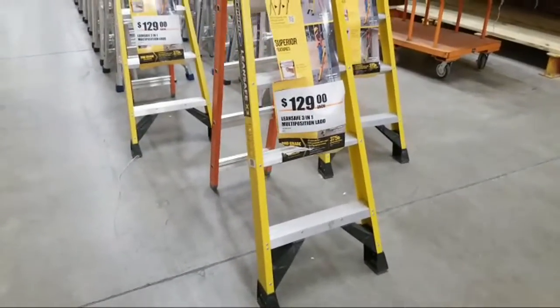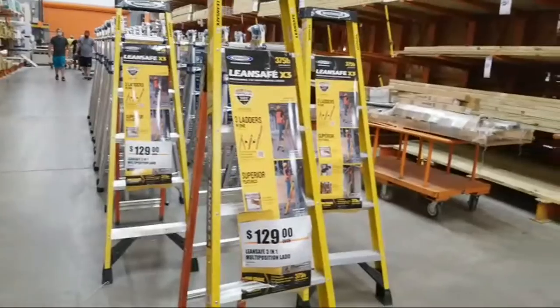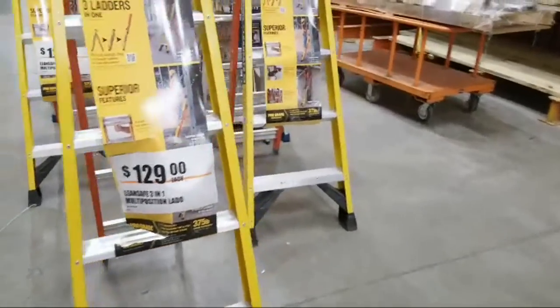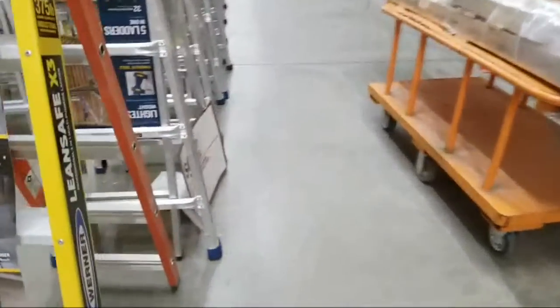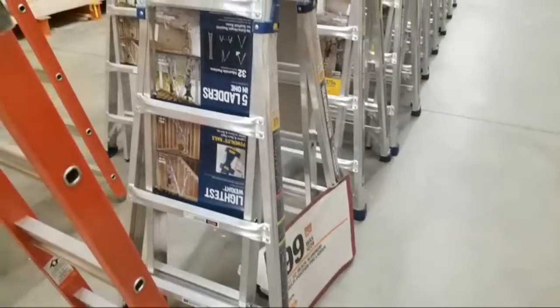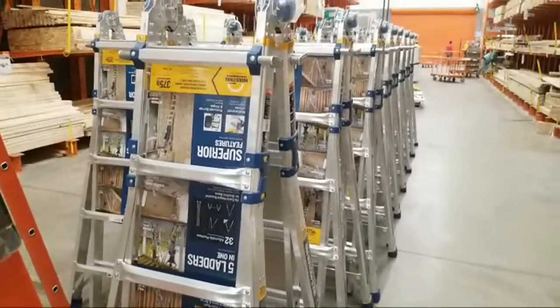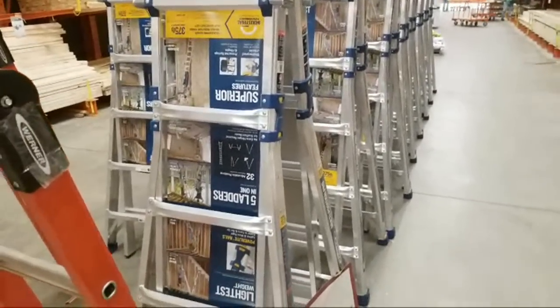Now, for example, here's the Lean Safe X3 ladder. This one is $129, and it basically looks like a 6-foot ladder. I did want to point out that even though these are a 22-foot reach, I don't think they actually stretch up to 22 feet. I think they provide you with a 22-foot reach. So that's one thing to keep in mind on this.